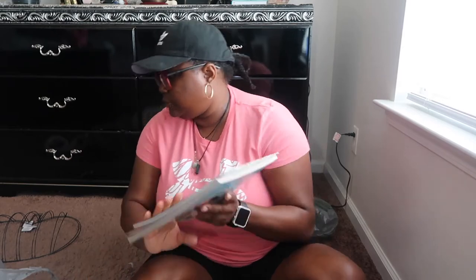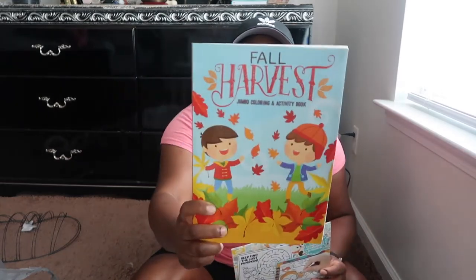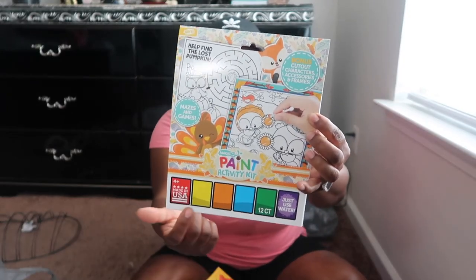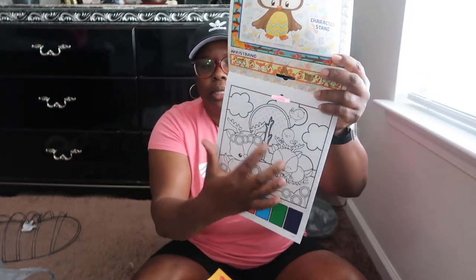And this is from Hobby Lobby. So I bought Nivea a fall harvest coloring book so that we can color together. And then this is another little activity. You can put water at the bottom of it. So just dab the water here and it colors. I don't know, we're gonna try it. But that's all this year I got for our haul decor.